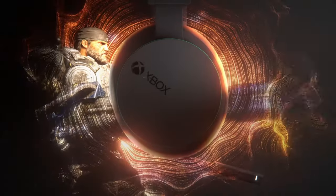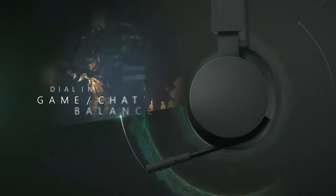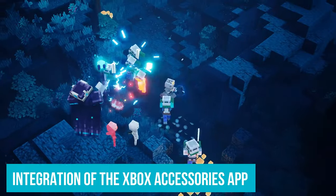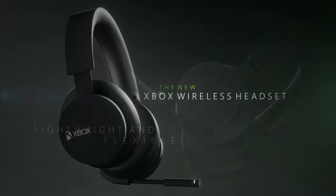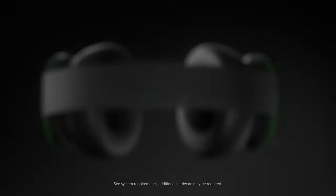There are intuitive dials for volume and game chat mix on the ear cups, as well as easy-to-find buttons for device pairing and mic mute, so you don't have to fiddle around with the controls while you're in the middle of a game. And with the integration of the Xbox Accessories app, you can adjust the EQ presets and mic monitoring volume. Plus, check the battery level. The microphone is the only finicky part of this headset, but as long as you don't have too much background noise, it works just fine.